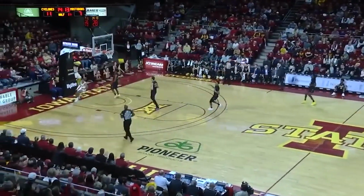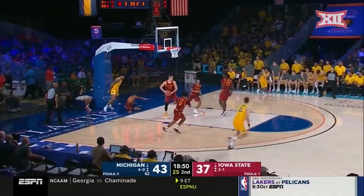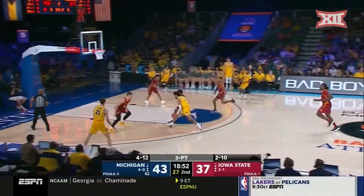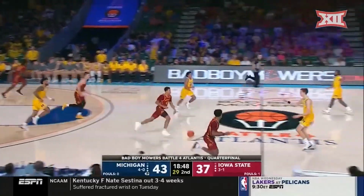But his mission was incomplete because, unexpectedly, Haliburton goes flying from behind to get the chase down block, preventing a rise on the scoreboard, keeping the score at 43-37. Michigan led in the second quarter of the game, Michigan versus Iowa State, November 28, 2019.